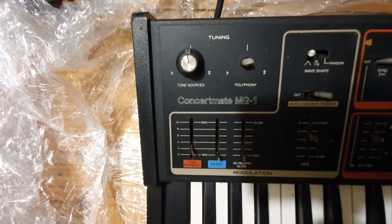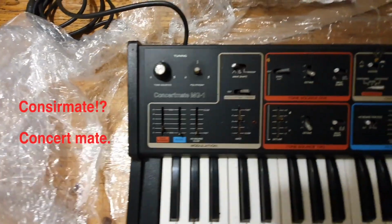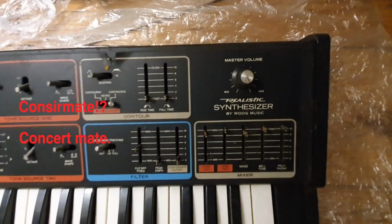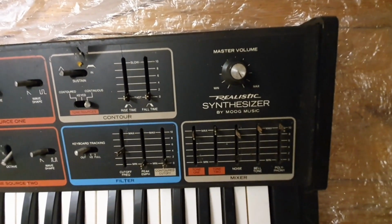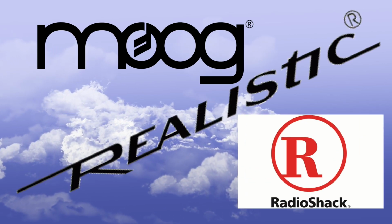It's a Concertmate MG1. Did anybody guess that? The Realistic MG1 Concertmate is a monosynth with some unique tricks up its sleeve. It was sort of a joint venture between Moog Music and Radio Shack, released under the Realistic brand.